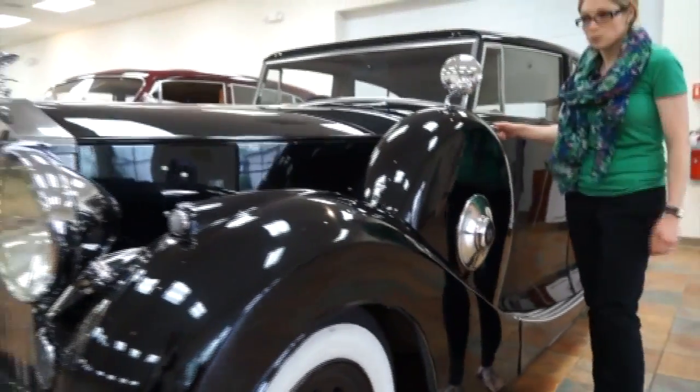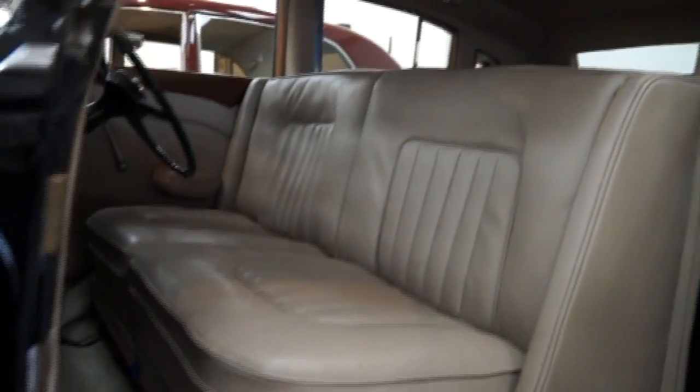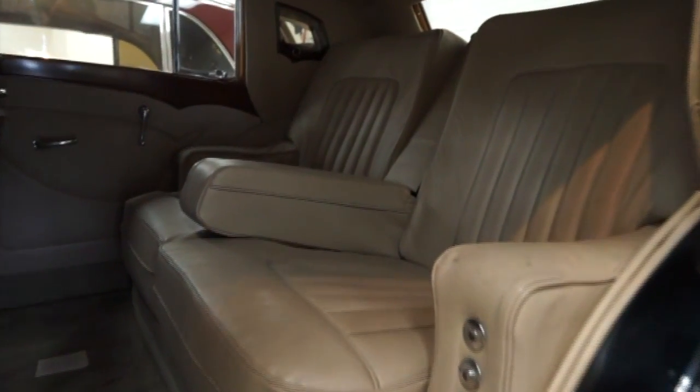This is a Freestone & Webb coachbuilt car, and the coach builders are usually on a plate down in the door sill there. This is actually a limousine, so it has a divider glass window, a sunroof, which I think is a really cool, unique characteristic of these cars. This one was coachbuilt for a wealthy family, and there's actually a cutout on the roof that made room for the top hats and the high hairstyles, so when they were going to social events and things of that nature, they would take this car.